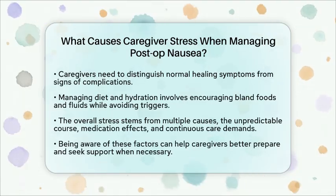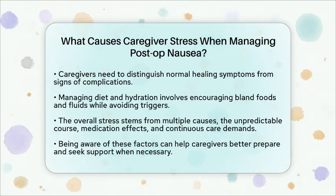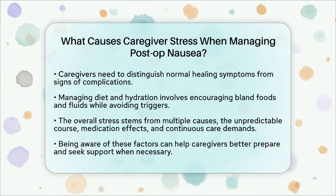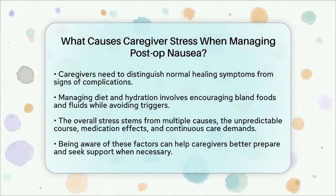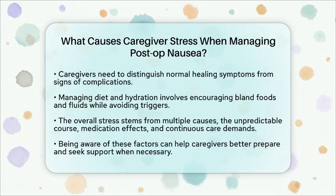In the end, caregiver stress from managing post-op nausea comes from its many causes, unpredictable course, medication side effects, and the constant effort needed to keep the patient comfortable and safe. Knowing these factors can help caregivers prepare better and seek support when needed, making the process a little easier for everyone involved.